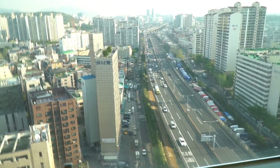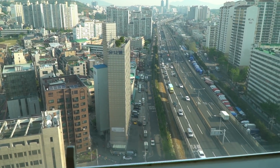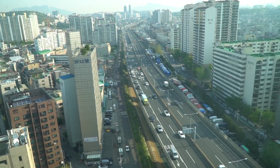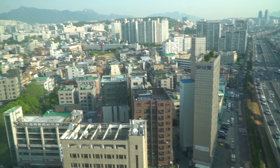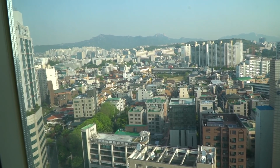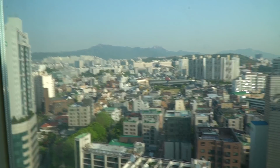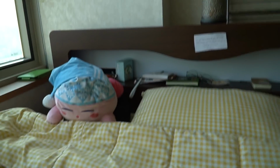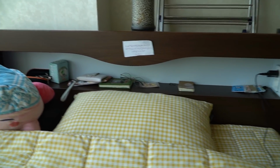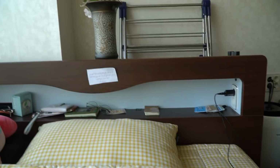This is my daytime view. Very nice of the city. Got mountains back there. I like mountains. Mountains are pretty cool. Then here's my bed. There's Sleepy Kirby. I won him in Japan in February. Then there is a bunch of random crap back there. Just ignore that. And there's a plant.